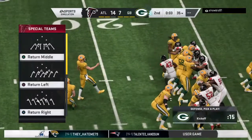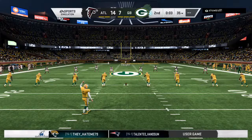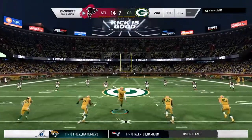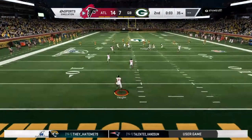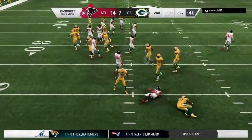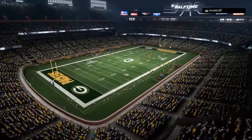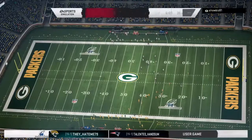Extra point splits the uprights, and that'll make our score 14-7. So they'll get another shot on offense following that pick 6, and now the kick is away. This will be taken in at the 1. So we've reached halftime. Who will represent the NFC in the Super Bowl? 2 more quarters to go.